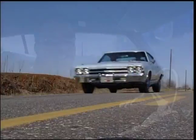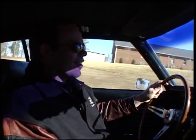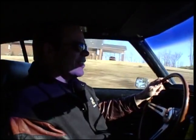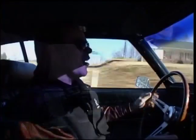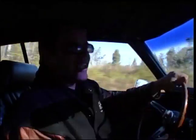What we're going to do now is look for a little straightaway and see how this thing launches. As you get on it a little and go through the gears, this thing pulls pretty hard. In a quarter mile, a car like this probably does a 13.50, maybe a 14 with the Firestones on it. Put a slick on it, and you're probably in the high 12s.